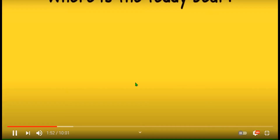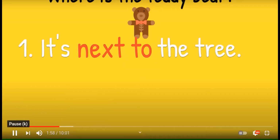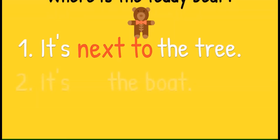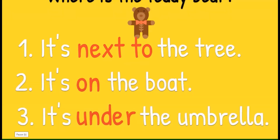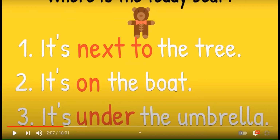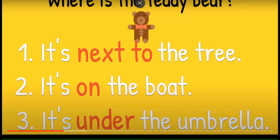Just give me a minute. Who will tell me the position of the teddy bear? It is next to the tree. It is on the boat. It is under the umbrella. So who is going to tell me the correct option? Yes, Purav, tell me. Where is the teddy bear? Which option is the correct option? Yes, Purav?